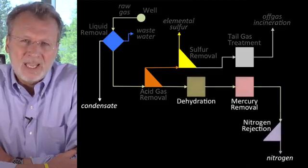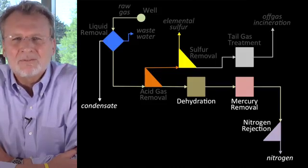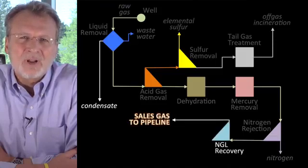The acid-free gas is then run through plant units that remove water vapor, mercury, and nitrogen. At this point, the processing will be complete if the original raw gas is what is known as dry gas. Dry gas is a raw gas whose hydrocarbon content is 85% or more methane. The processed dry gas can be put directly into pipelines for sale to customers.